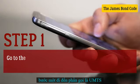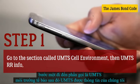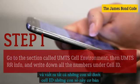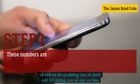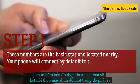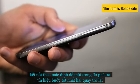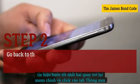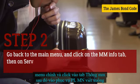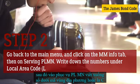Step 1. Go to the section called UMTS Cell Environment, then UMTS RR Info, and write down all the numbers under Cell ID. These numbers are the basic stations located nearby. Your phone will connect by default to the one that emits the best signal. Step 2. Go back to the main menu and click on the MM Info tab, then on Serving PLMN. Write down the numbers under Local Area Code, or LAC.